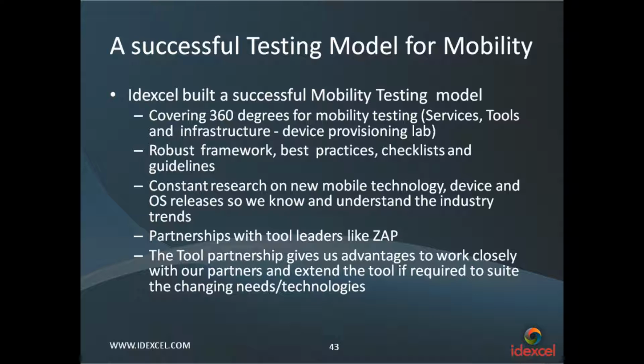As a concluding remark, I would like to state that at IDXL, we have used all the 7 things that we discussed today very successfully in our Mobility Testing Center of Excellence. We have a robust mobility framework that covers the 360-degree of mobility testing.